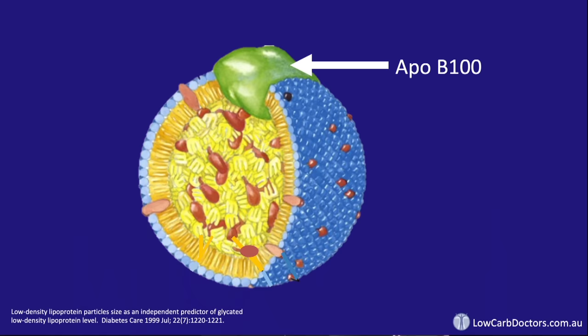Now, the problem is the sugar damage actually targets the proteins. It actually targets this. That means the LDL receptor won't be able to recognize this particle. I don't know who you are. You're not welcome here. Persona non grata, go away. So what happens in that situation?